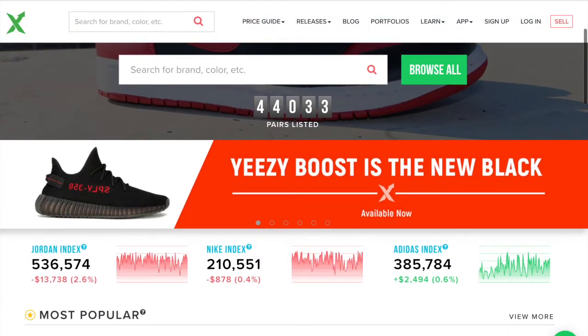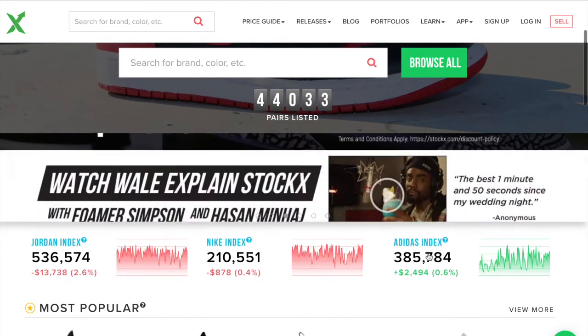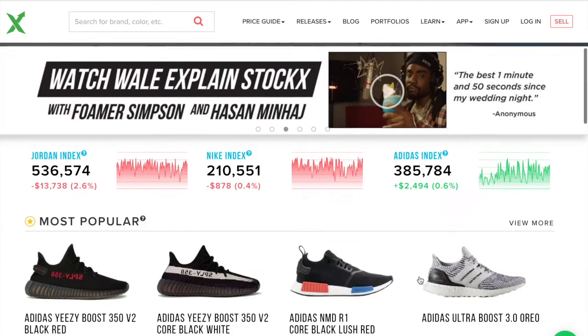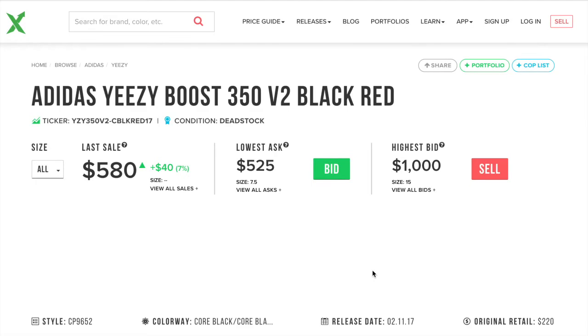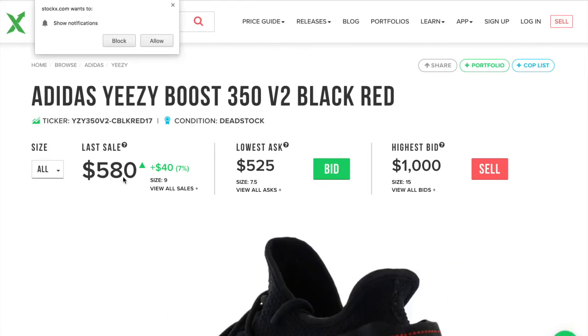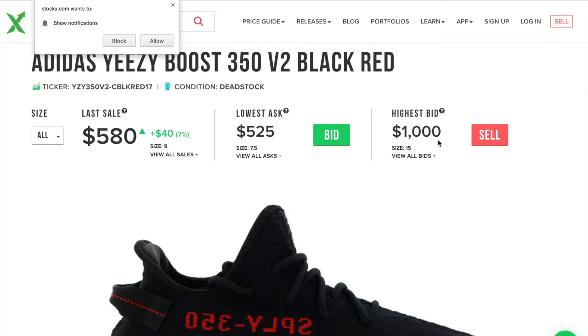So down the bottom here, you can see different types of shoes. You can see their value fluctuations, so you can see how much the price has increased or decreased over time. Adidas absolutely killing it, obviously, because we're part of an Adidas crew. So let's go again to the Yeezy 350 Boost V2s. Here we are. You can see last sale price 580, lowest was 525, and the highest bid just on the corner over here.